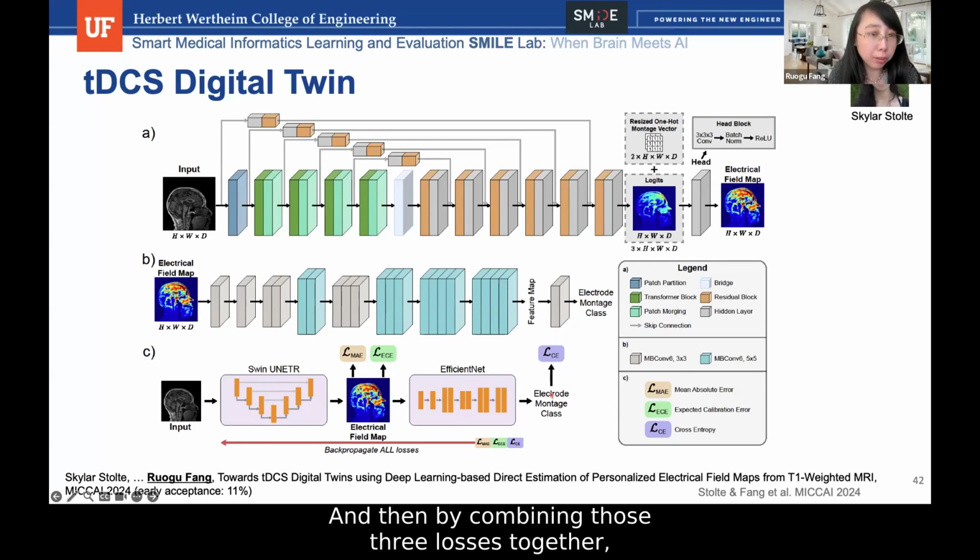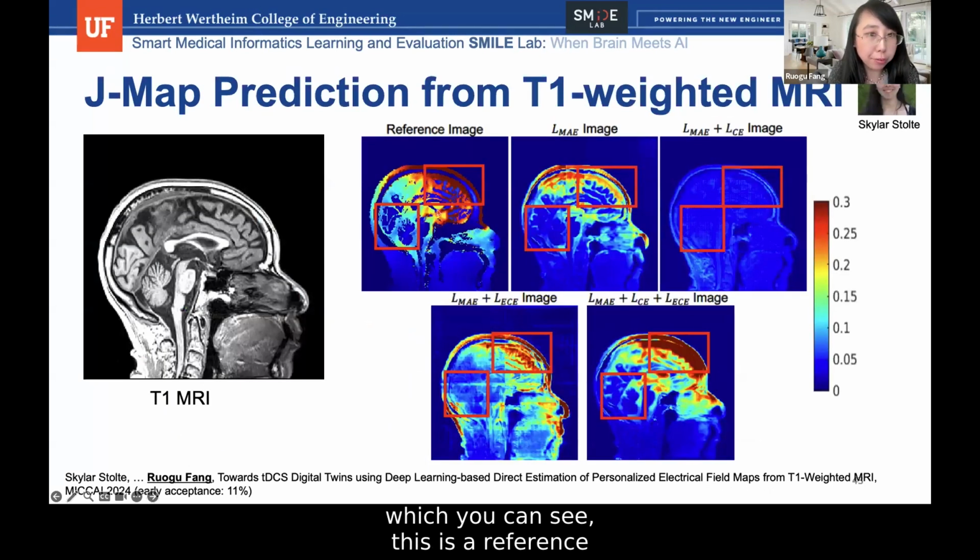And then by combining those three losses together, you can see this is a reference, and this is the T1 input MRI image. When we gradually add different losses, we get the best performance closest to the reference image. It still has room to improve, but we are very encouraged to see that just by adding calibration and this classification to the MAE, we get a much better prediction of the JMap, for our real-time JMap prediction in this digital twin model.